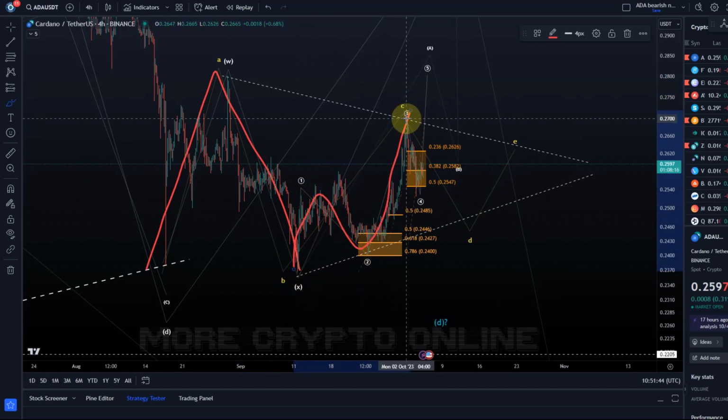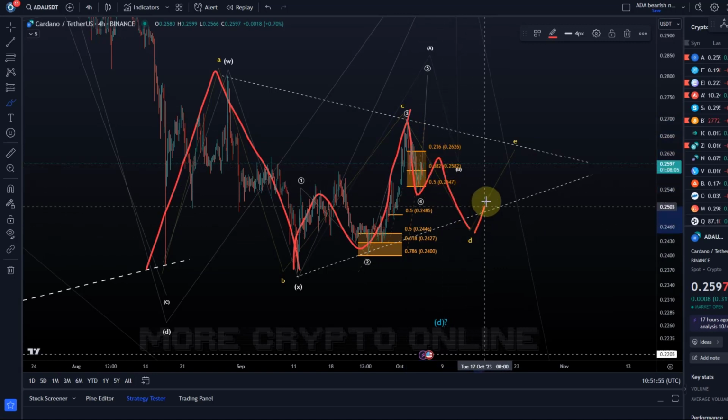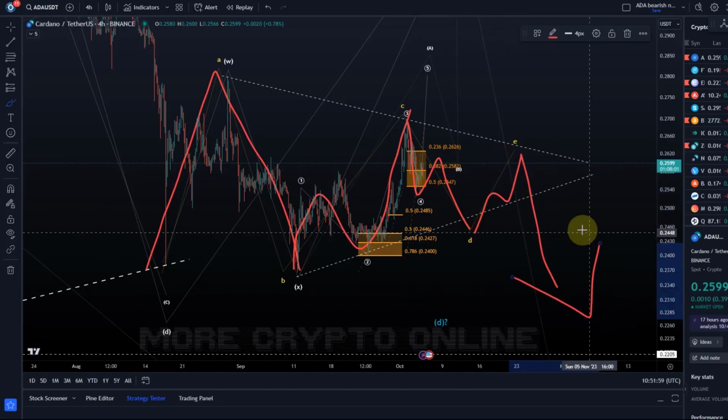If we now form an ABC or a WXY, it could be WXY, we're forming the D wave of the triangle, basically very similar to what XRP is doing right now. And then an E wave to the upside could follow, making a lower high before the breakdown occurs.